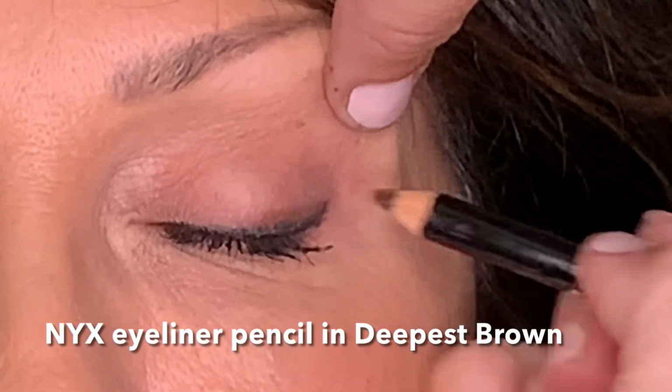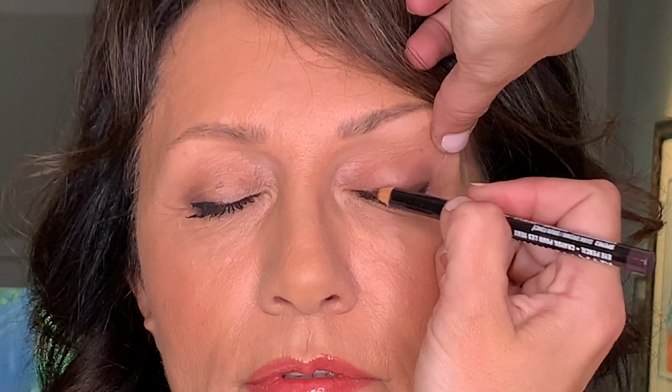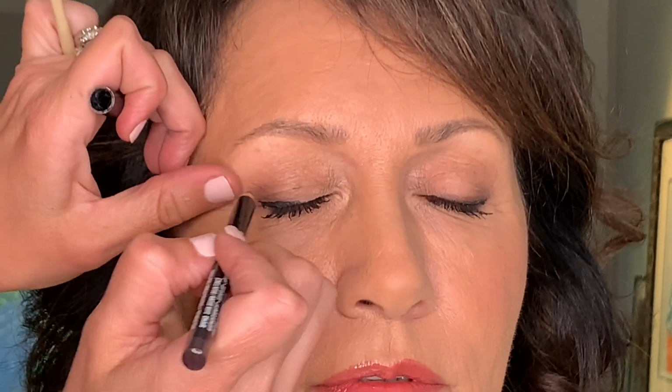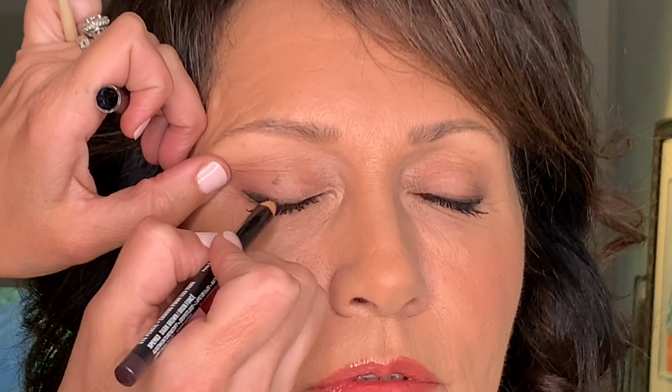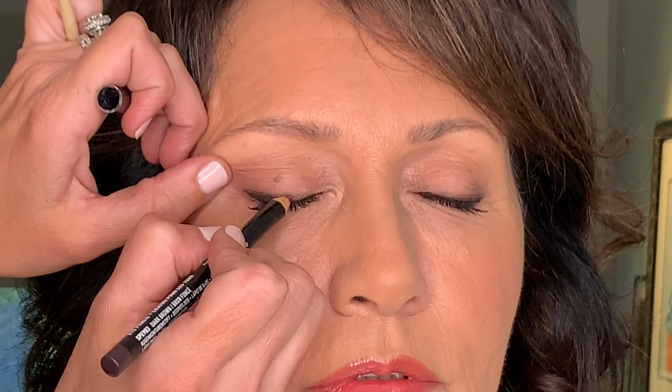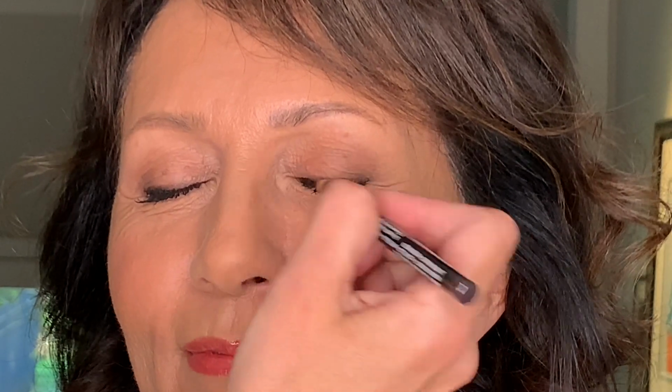You know what? We could have done this too with that brown eyeshadow that we did. Let's see. Yeah, it's a little smokier now. You mean the ends? You could do that. It just softens that edge and gives you a smoky finish. And then close them. And then open, gorgeous, and then close. Oh, Laura, you are going to turn heads. So cute. Okay, that's good.